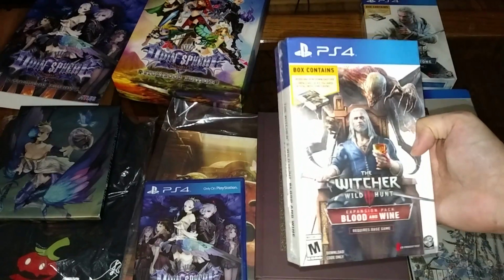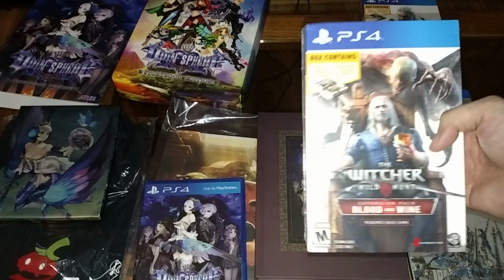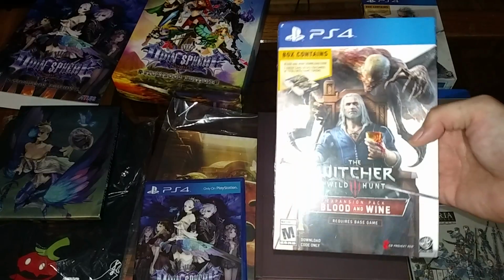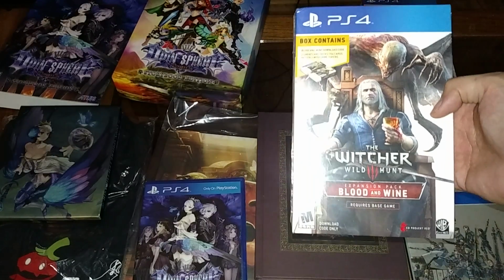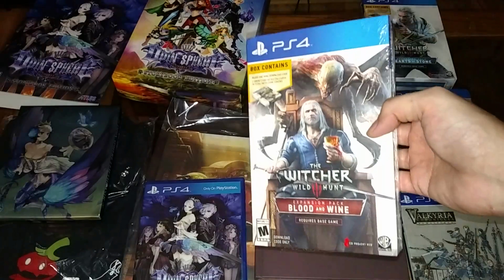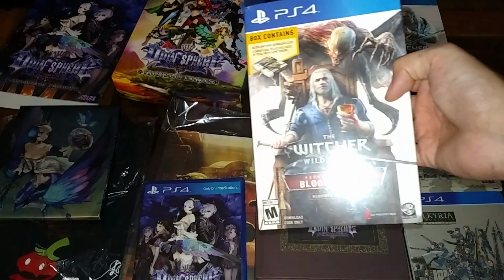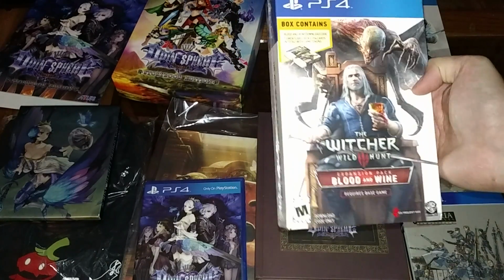So if you've been looking online for those decks, you'll have noticed that scalpers are just gouging the hell out of those Gwent decks. I saw one yesterday priced at $260. I saw another one priced at $150. I will say people have bought them for like $100 for the Gwent decks, but now you don't have to pay scalper prices, and it comes with a really good long expansion.